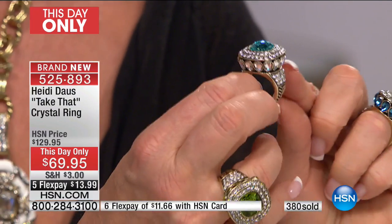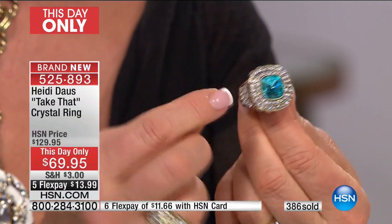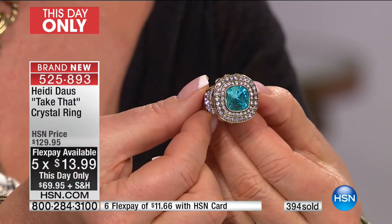Would you call this the gallery? Yes. That is the gallery, indeed. And then, of course, it would show the pavé on the shoulders, all the way over here. Look, you guys, how crazy is that? Oh, my gosh. I mean, that is something else.